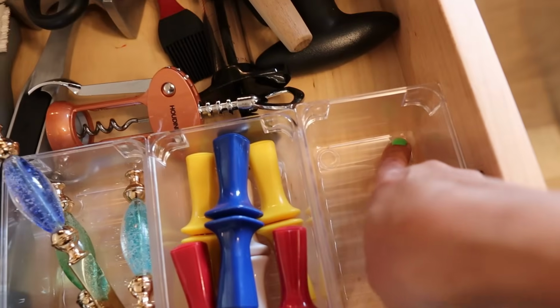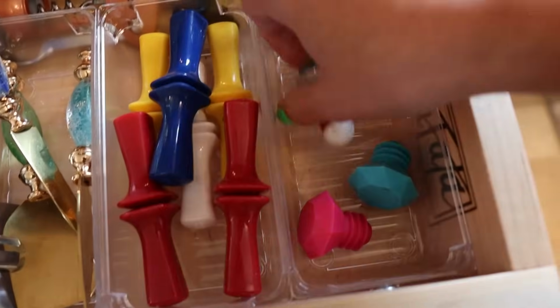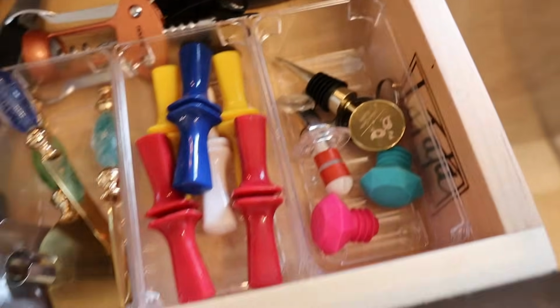And then I just take this poster putty. You can get poster putty basically anywhere. And I just use a little ball of it on a foot and I stick it down.